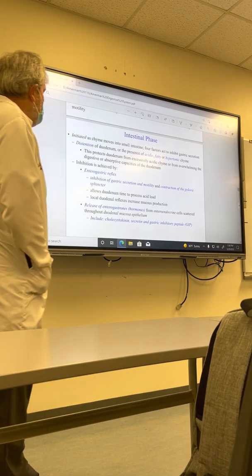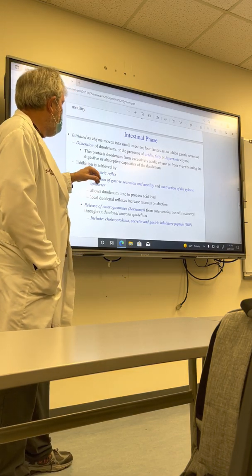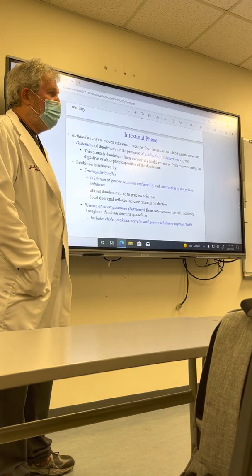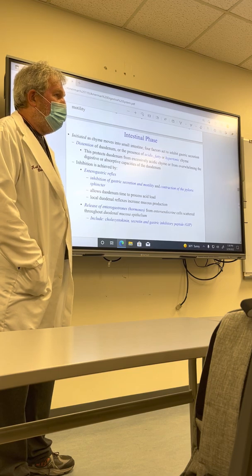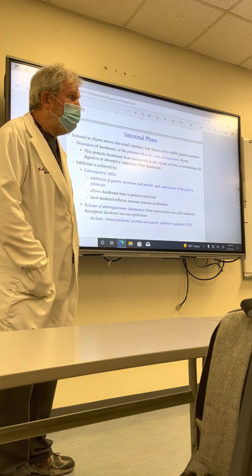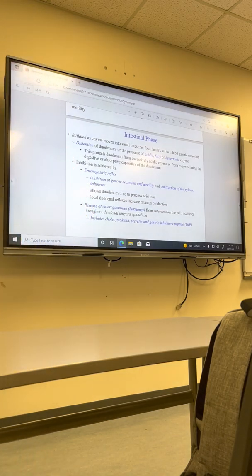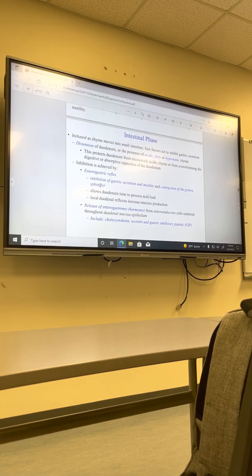And so this enterogastric reflex is going to inhibit all those gastric secretions, inhibit gastric motility, and keep the pyloric sphincter nice and tight. Again, this reflex is going to allow the intestines time to process this food.